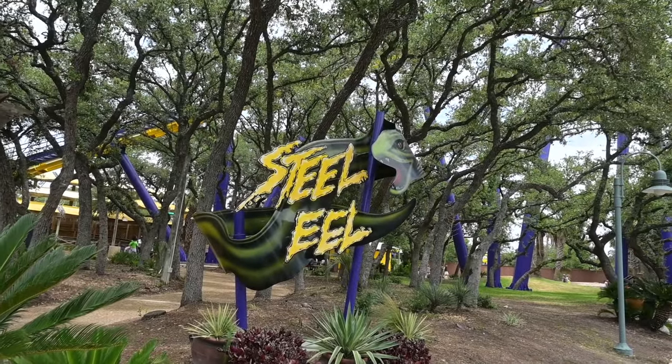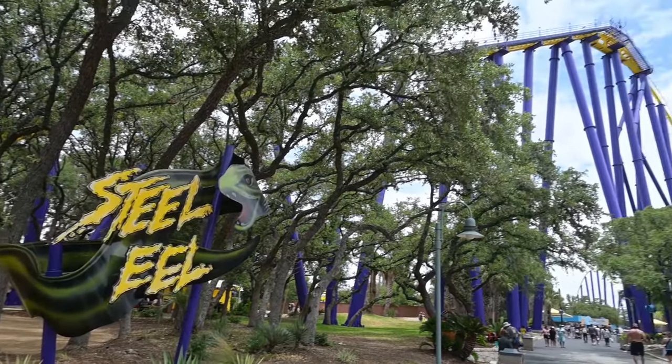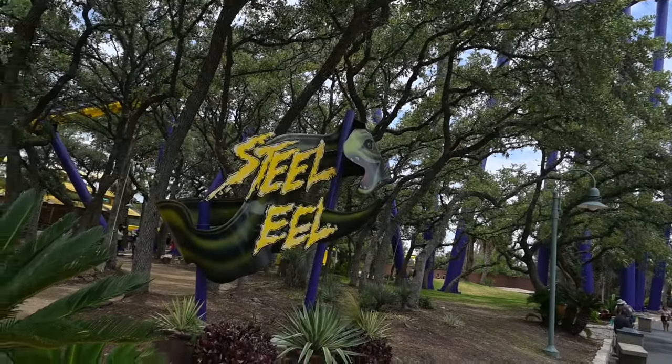Alright, this is the first coaster that I'm coming across, and this will be the last Morgan coaster in the country for me to ride. Let's see if it steals the show.